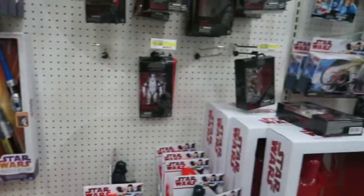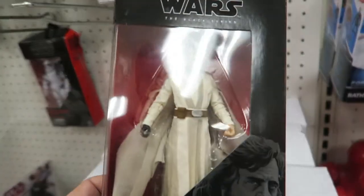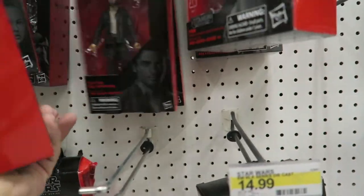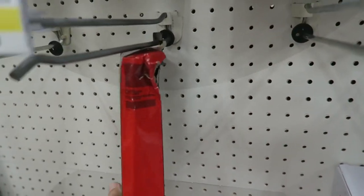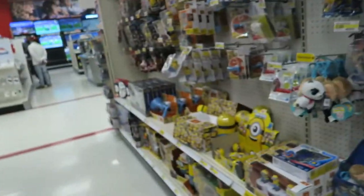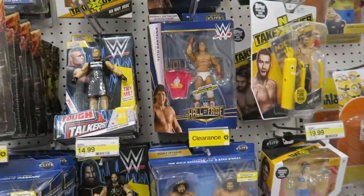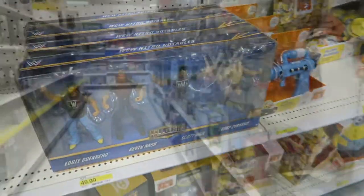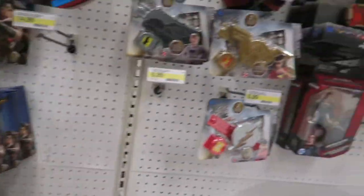Oh. Luke Jedi, Kylo, Poe, Kylo. Wow, somebody executed that executioner. All right. Some wrestling figures. Let's see what else we can find. All right, that two pack for $40.